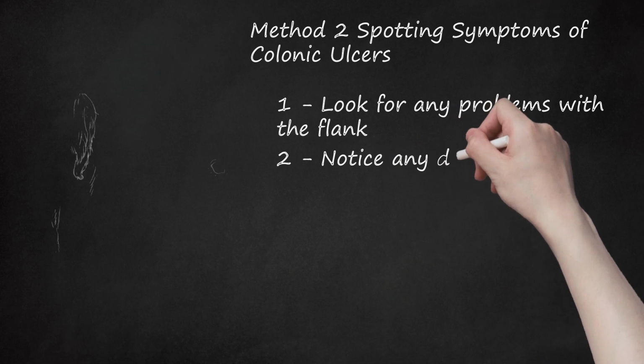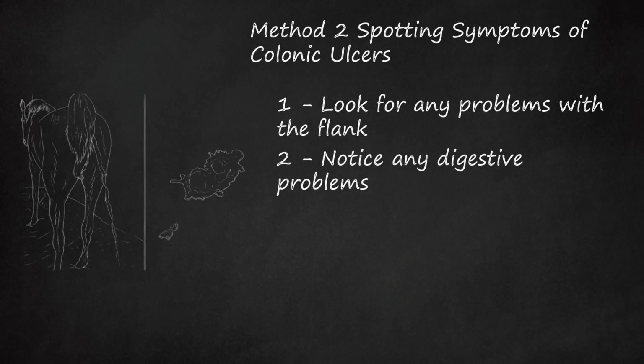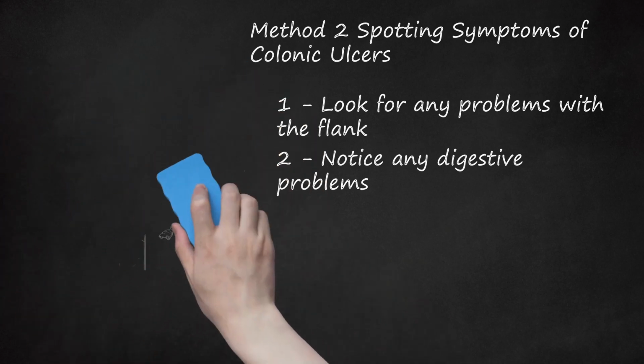2. Notice any digestive problems. Colonic ulcers can cause problems with the horse's digestive system. The horse may not want to eat, which may lead to weight loss. Your horse may also have diarrhea or loose, watery stools. This is often caused by an ulcer in the colon. Colic or colic symptoms may also point to a colonic ulcer. Your horse may paw the ground or lay down a lot. They also may develop mild anemia.